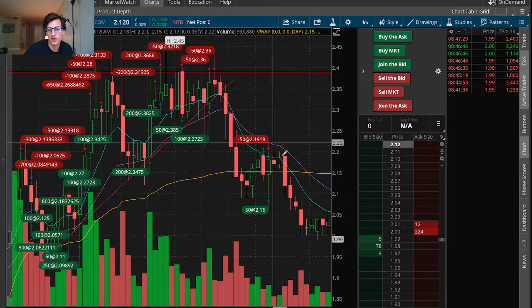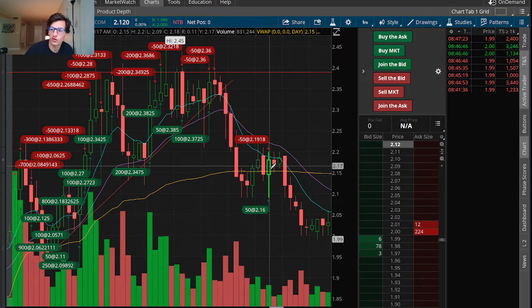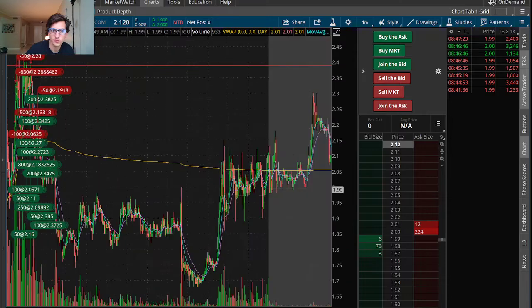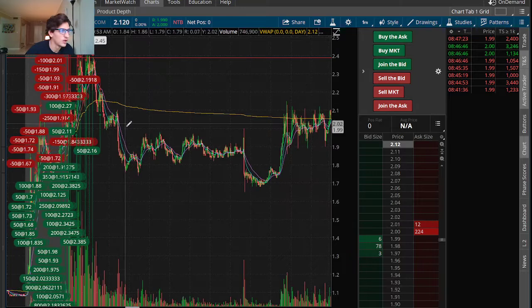So on these types of backside moves, these are my B, C quality setups. I don't want to be sizing in here. I want to be taking smaller position sizes and taking my profits quicker. But that's just my strategy. Some people are different.